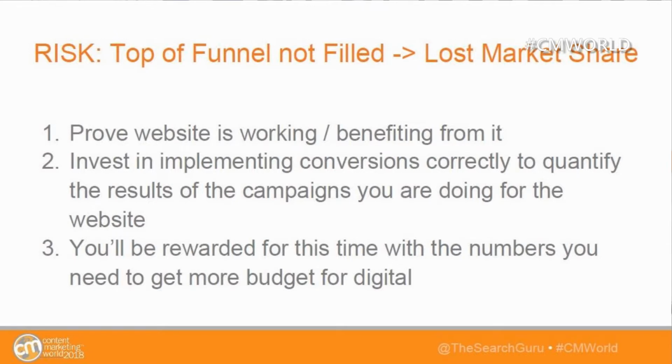Okay, the risk here, if we don't get this handled: the carrot is the sleep and the looking better and the bonuses and all this good stuff. The stick in this situation is that we might not fill the top of our funnel. We might not feel that pain today, but we're going to feel that pain significantly in fairly short order. And that could very well likely result in lost market share, right? So we're here to prove the website's working so that you can benefit from it, all the good stuff you're doing and will do, and you can invest in implementing campaigns that are more likely to work and reach the right folks, more and better qualified leads. And you'll be rewarded with the data you need to go get the budget you need to do all the amazing things that you have in mind and have started.